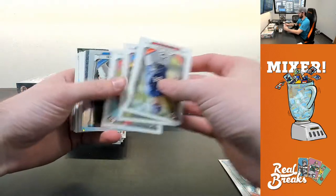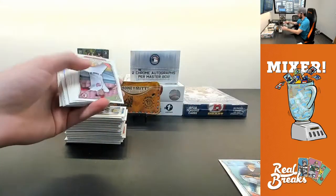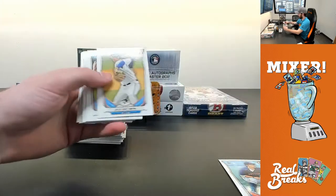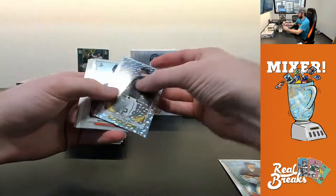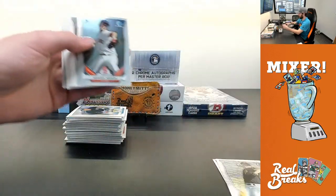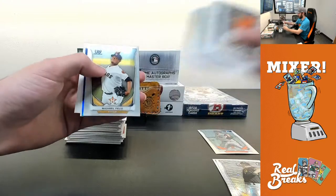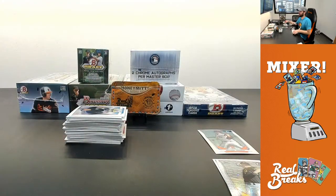Chavis there. Austin Meadows. Brent Honeywell refractor. Mitch Keller, ice, going to the Pirates. Kopech chrome for the Red Sox. Blue Grant Holmes for the Dodgers. Stamon got the save for the Royals today.